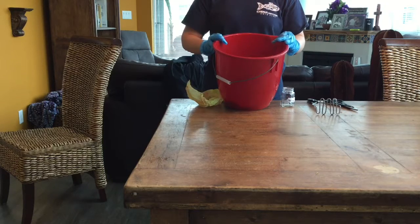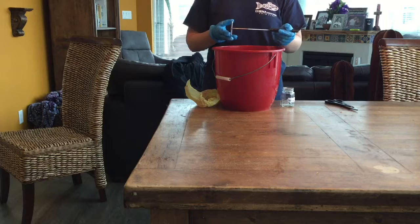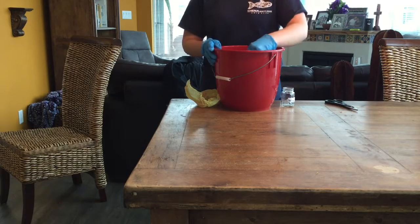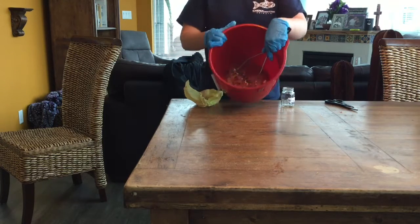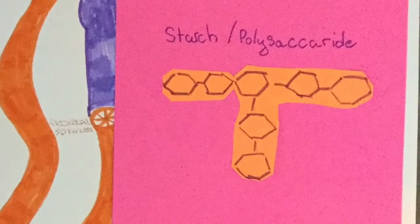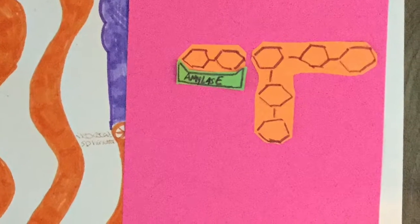Although the teeth make the food smaller, it is still too big to swallow, so it needs to be ground up by the molars. In saliva, there is an enzyme called amylase. It breaks down polysaccharides into maltose.